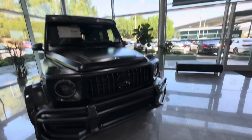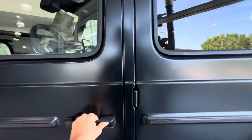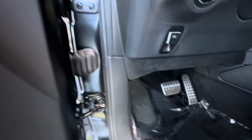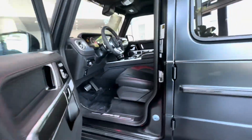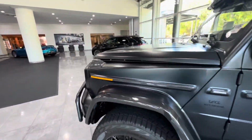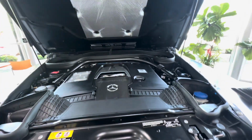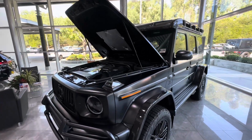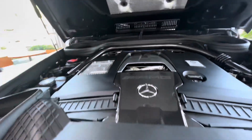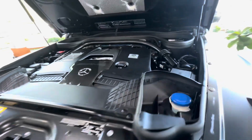It still has the same engine, which, by the way, I'm going to show you right now. V8 biturbo, 577 horsepower. So same engine. It sits on the same wheelbase, same length. This car is 3 inches longer than the regular G63. 0 to 60, because of the lack of aerodynamics. Look at this car. You can't even park it anywhere. Anyway, it goes about 5 seconds, so half a second slower than the regular G63.